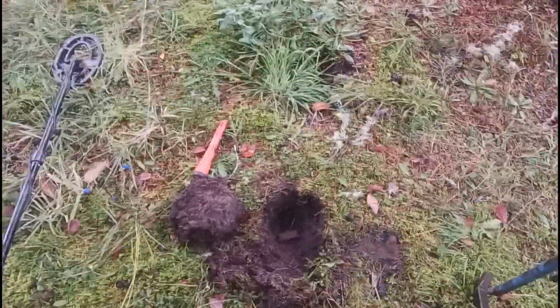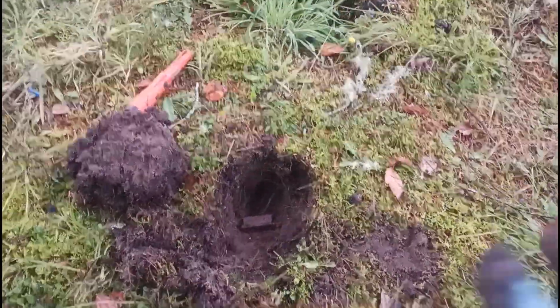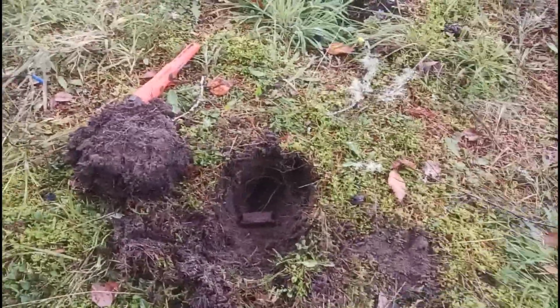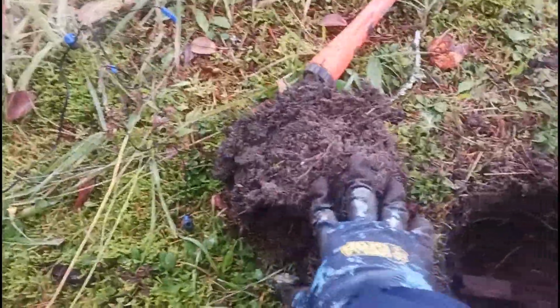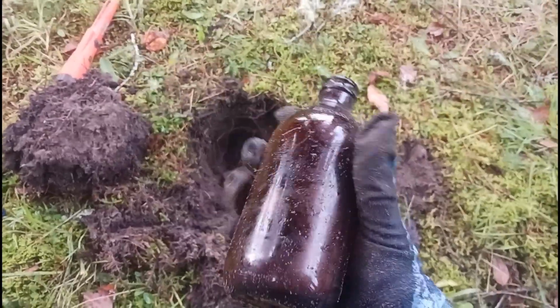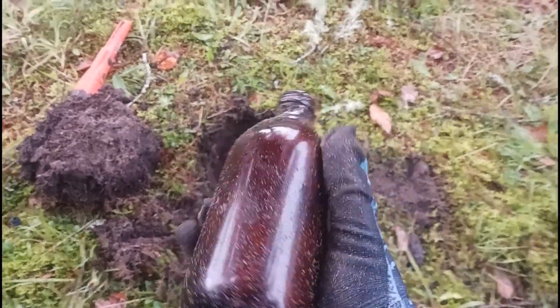First off, I had a signal where that plug is. It was reading between 46 and 65, pull tab area, nickel area tone. Pulled a plug about 4 inches deep. First thing I found was this old bottle, about 2 inches below the surface. Looks like an old beer bottle.